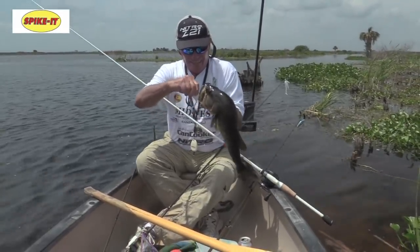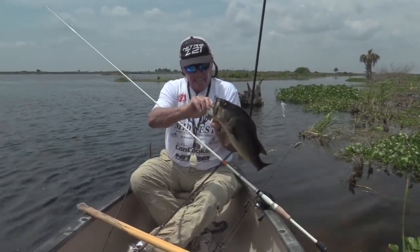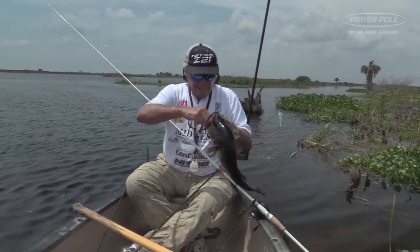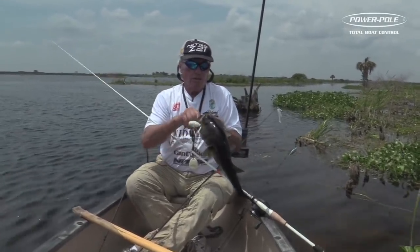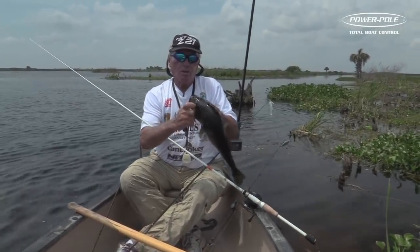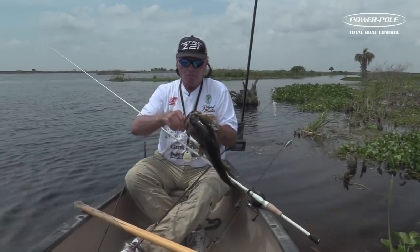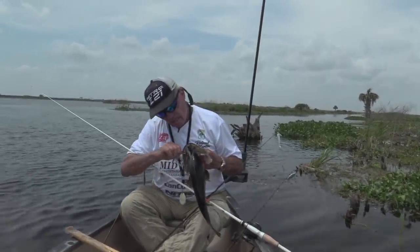Just absolutely crazy. I tell you what, folks, when you come down here to South Florida, you just don't know what you're going to get. I mean, we get some little ones, but the next cast could be the biggest one of your life. And that's the beauty of fishing the Everglades and the Okeechobee region and South Florida in general. It's just so many places to go. And plus, when you have the right small little boat like I have here, there's just tons of opportunity. People aren't fishing these small waters. This isn't particularly a small water place, but it is somewhat small water.